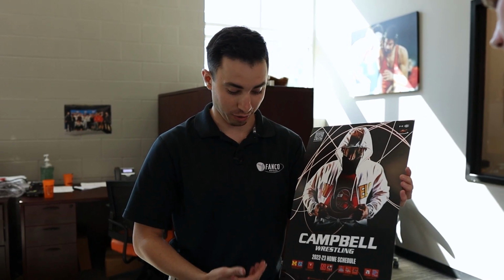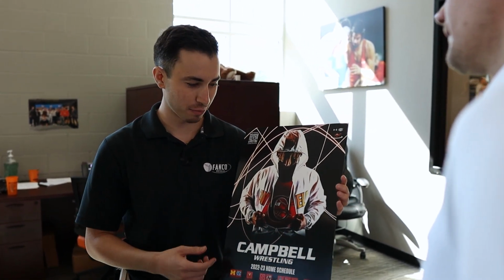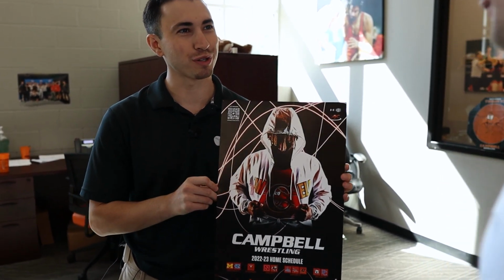I don't know the last time I've seen a Big Ten team and a SoCon team wrestle, so that's really exciting to me, to be able to see that, along with all these other duals. Michigan as well, right? Another Big Ten team. But tell me, who's on the poster here?